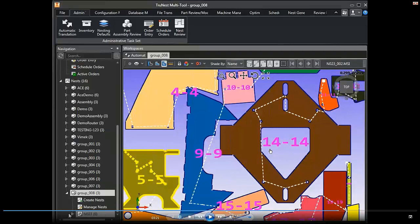As each nest completes, they're going to look at TruNest. They're going to use these screens to unload it, and then they're going to give the feedback to TruNest that, yes, this nest was completed, all the parts were cut successfully. TruNest can then trigger other actions where we can feed back data to the ERP system about how much material was used, about which orders have been fulfilled, and other useful information, and archive all those old nests so that they're not cluttering up your system. But you always have traceability to get back to them later.